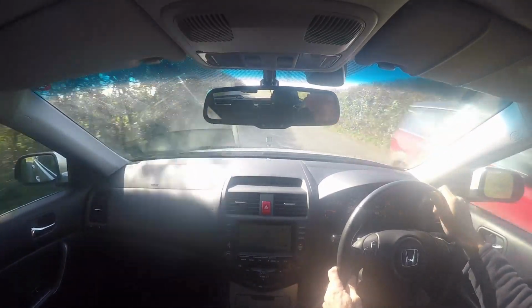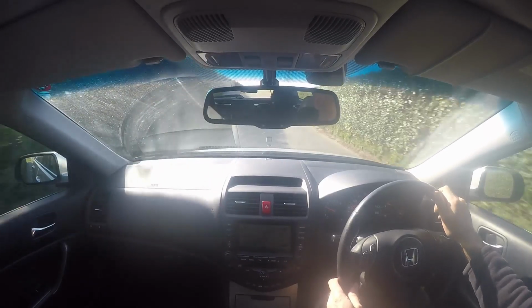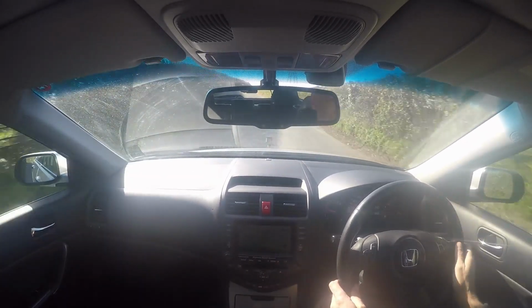Worth pointing out, it's actually rush hour around here at the moment, just gone 9 o'clock, but you hardly ever see a car here.